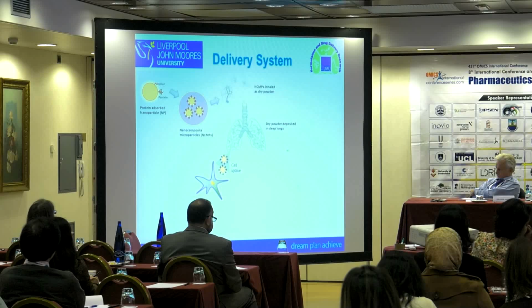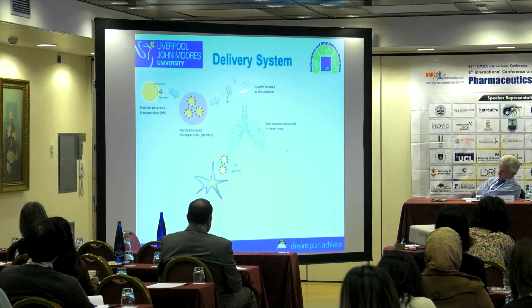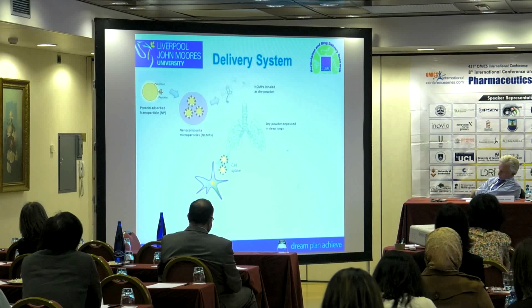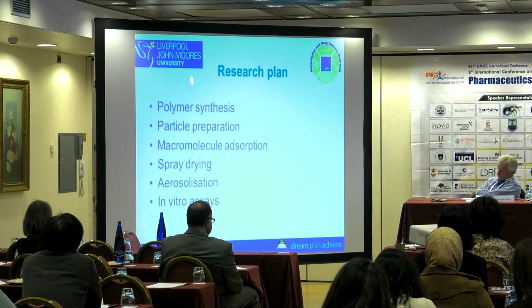So the delivery system is essentially, in this case, an RNA-absorbed nanoparticle. We then encapsulate that within a nanocomposite microparticle. It's inhaled as a dry powder, it's deposited in the lungs, and then it's taken up into the cells. So the research plan for this, we work right from the beginning where we make the polymers and we design polymers for different purposes, right through to particle preparation, making the carriers, and then in vitro assays of these systems.